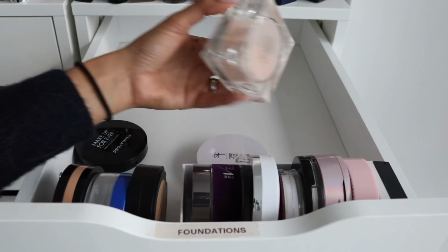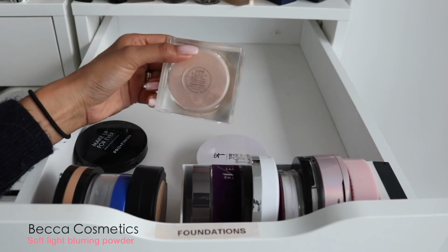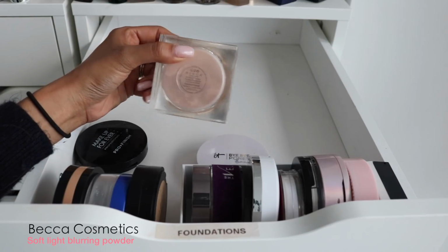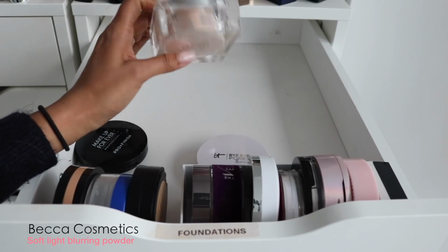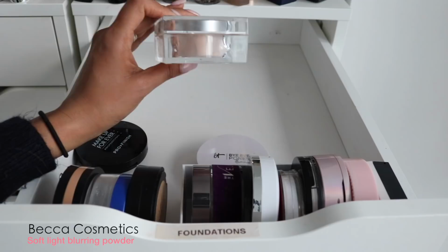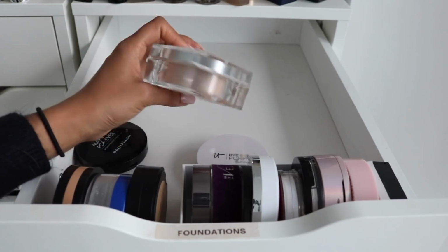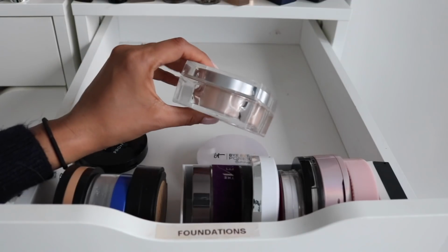Okay, this is the Becca Cosmetics, what is this called? Soft Light Blurring Powder. And honestly, I never reach for this. I don't know why I don't reach for this. I don't like the packaging of it. I think it's a little bit too bulky for my taste.